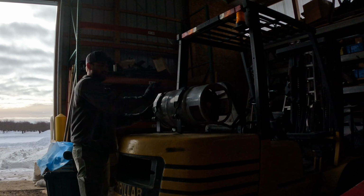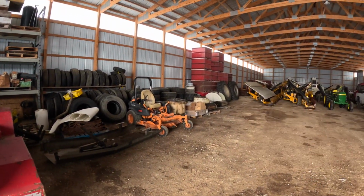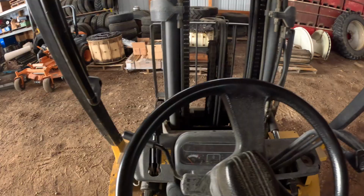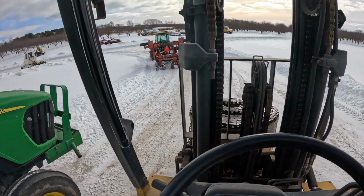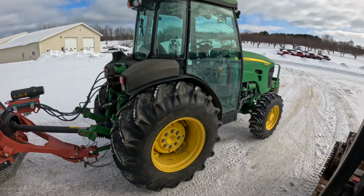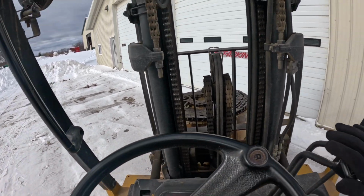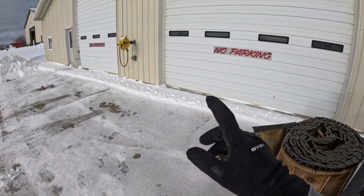Ouch. That's my finger. All right, so we got the forklift running, but we're gonna go grab those pallets here. Whoops, that's the wrong one. All right, it says no parking, but you know, we might just park here for a second. We gotta go get that catcher moved out of the way inside so that we can put this down up in the front of the shop.